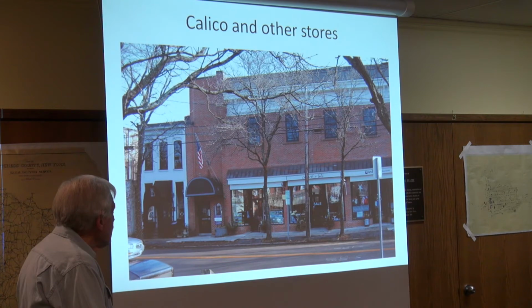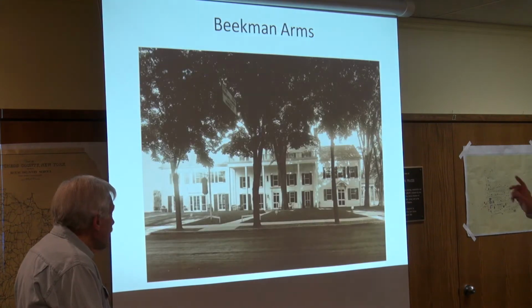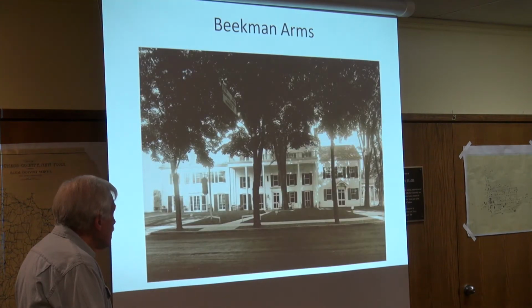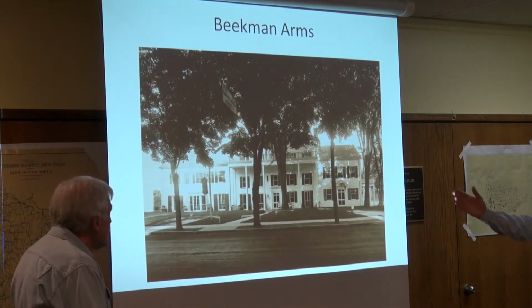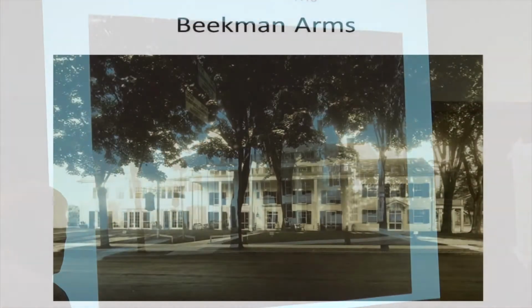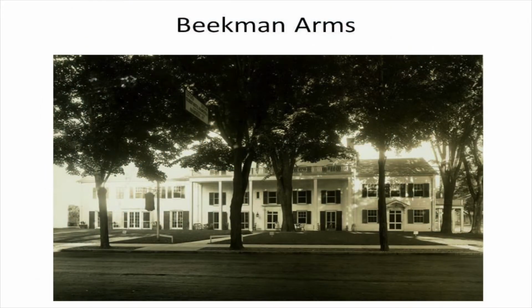So a real sad building that we lost. Well, Beekman Arms first. There's a couple of slides of the Beekman Arms. Here's one picture from the collection of the Beekman Arms. Of course, the greenhouse wasn't there, but the Beekman Arms looks pretty much like it does today.